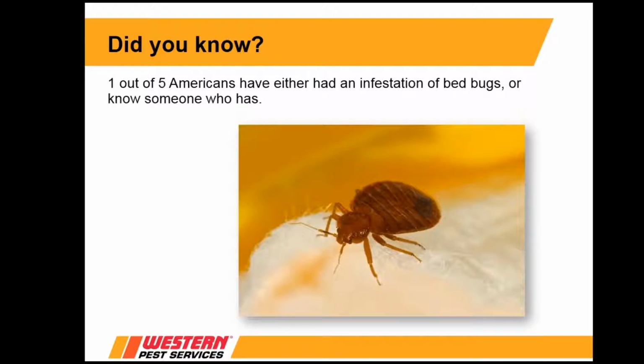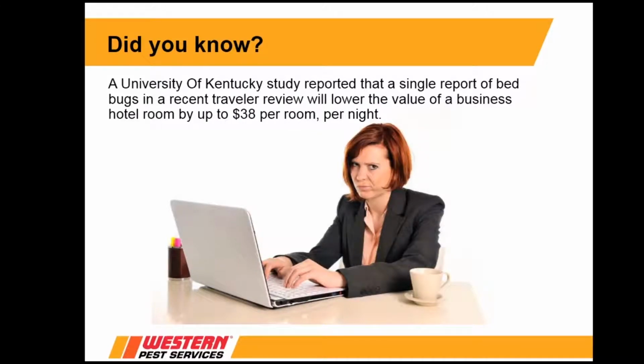All right, so what we're going to start out with is just a few facts about bedbugs, some trivia about them. The first thing is that about 1 out of 5 Americans have either had an infestation of bedbugs or know someone who has. Being in the hotel industry, I'm sure that you've either dealt with them or you definitely know someone who has dealt with bedbugs. So they are pretty common.